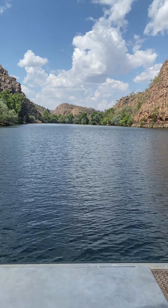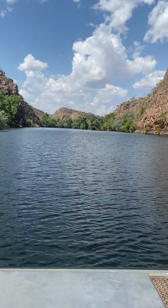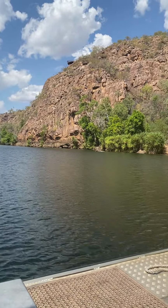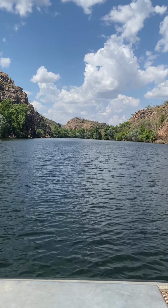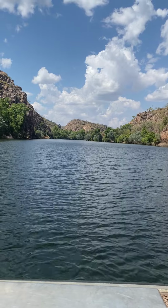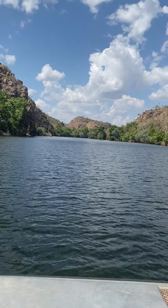So just coming up on either side of the river, we've got these two large cliff faces. This is the entrance into the gorge system. So we're just entering the first out of 13 gorges that we have altogether. Now the reason we have these 13 gorges is because the river has been separated into 13 pools of water due to natural rock bars.